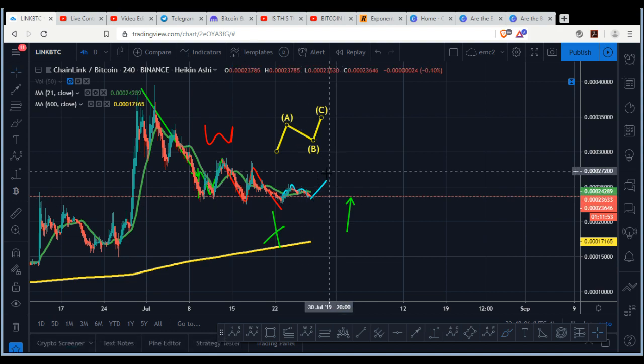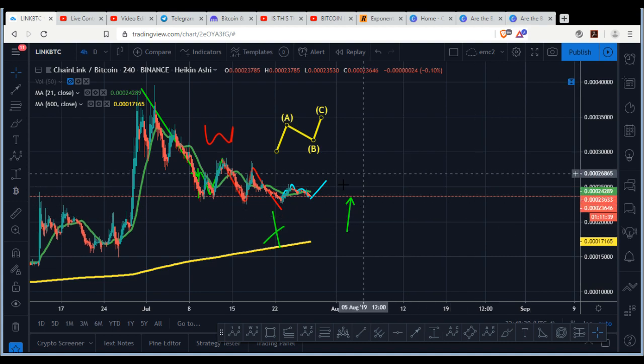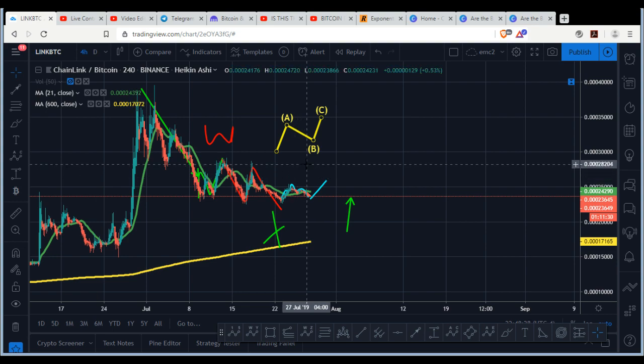I'm still looking for a push from link, all right? The current price of link is 23.63. So a push to the upside, not the same degree, but it could be this move, the same degree as the W. We got our X, we're looking for Y in this range.